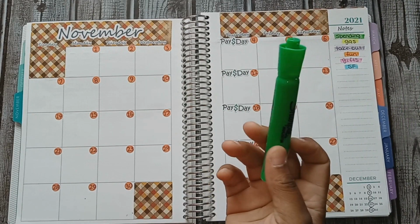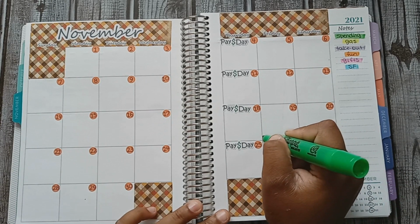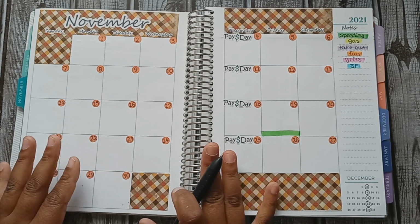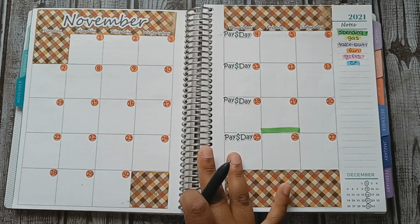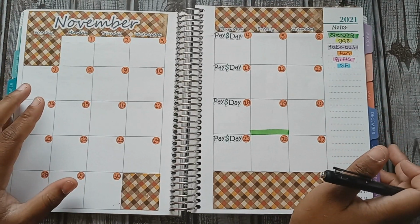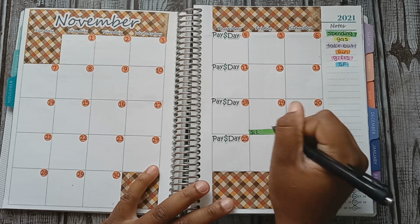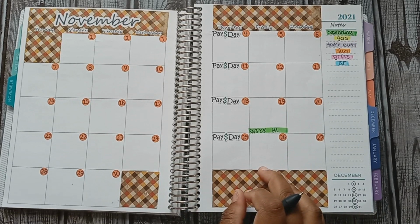All right, so we're starting off with spending, which is in green. And the first day for spending was on the 19th. I know where I went, but I'm not sure what I spent there because I got these expenses off my cards, because you guys know I use my cards and I use prop money. I don't use real money. So I did go to Hobby Lobby that day and spent a total of $13.38. I'm just gonna put HL for Hobby Lobby.